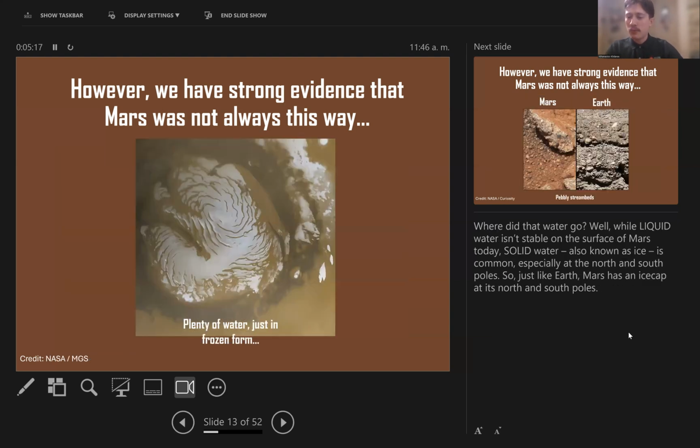But where did all that water go? Well, while liquid water isn't stable on the surface of Mars today, solid water, also known as ice, is common, especially at the North and South poles. So just like Earth, Mars has an ice cap at its North and South poles. And here's a picture of the northern ice cap. So there's plenty of water, it's just in frozen form.